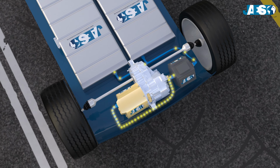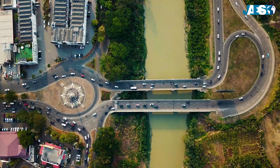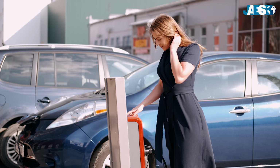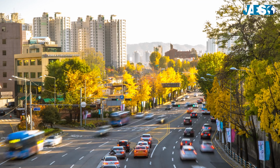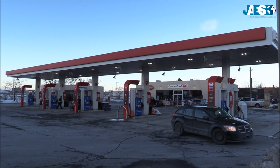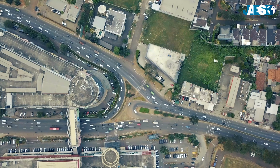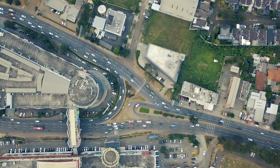Today, we are experiencing a global transition to electric vehicles in order to reduce pollution and make greater use of renewable energy. But will our society be ready to stop using fossil fuels so soon? Are hybrid cars the best solution? Let us know in the comments below.